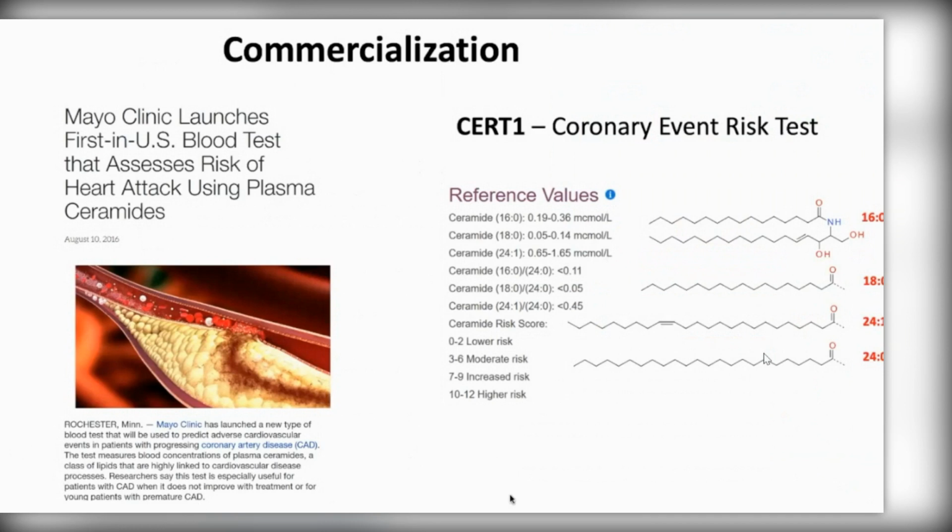Find more information on the website. This test has now been termed CERT1, for coronary event risk test. The reference values are indicated here. As you see, the concentrations are so low that you really need mass spectrometry to accurately quantitate these. To make the interpretation of the measurements easier, they use the ratio of the 3 toxic species to the one that is benign, and then calculate a risk score on a scale of 1 to 12.